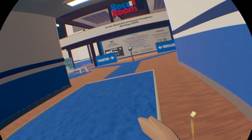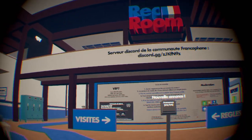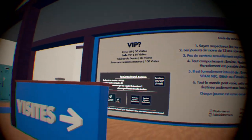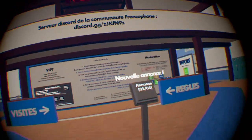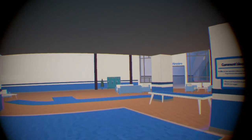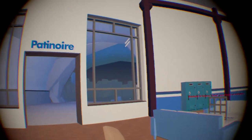Okay, here we go. And just a heads up, if I never saw this, this is a blind test, or a blind thingy. Rec room. Yeah, I can't read any of that except for VIP and rec room. But, okay. Don't know what that says.